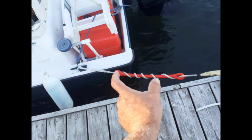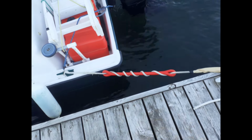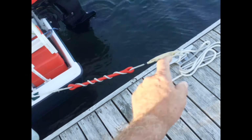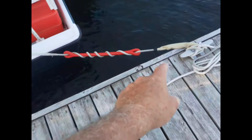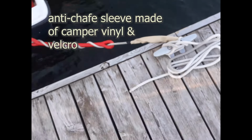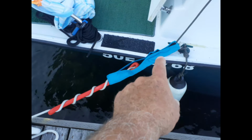And when this pulls, it'll squeeze the rubber. The rubber will also stretch and elongate. That provides shock absorption, so you're not directly transmitting instant force from here to here. It's like a rubber band. So we've got that there. You can also see a little of my homemade anti-chafe protection there too for the rope, and the same thing up here. This is actually, I should have bought another one of these.